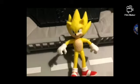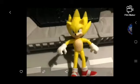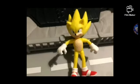This is the 2.5-inch Supersonic. This is real. This is not faked. This is a 100% confirmed, real, genuine leak. Now, I think this figure looks sick. It looks very accurate to the way it's supposed to be in the games, with the spikes going up like Super Saiyan hair. And I really love the shade of yellow that they picked for this figure. And he's still got the Pumas and everything else, so it looks really cool.